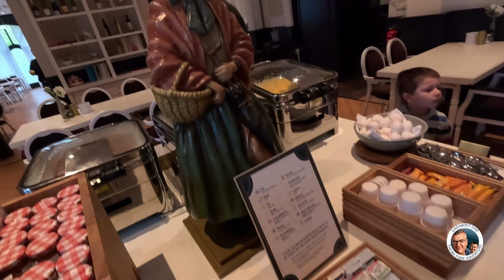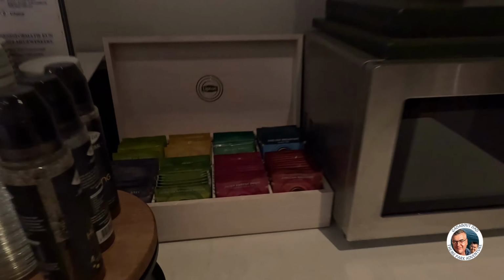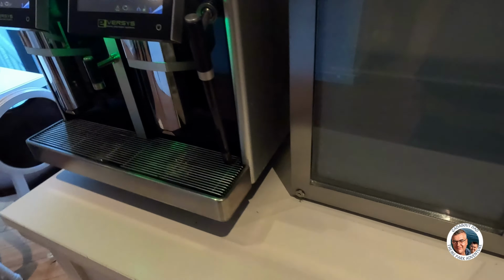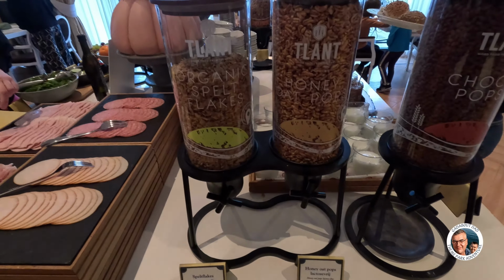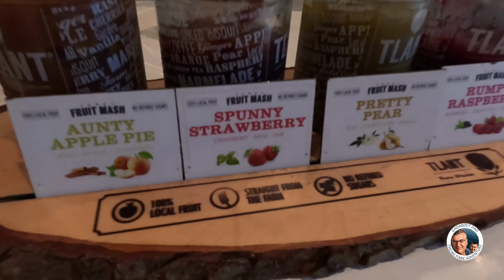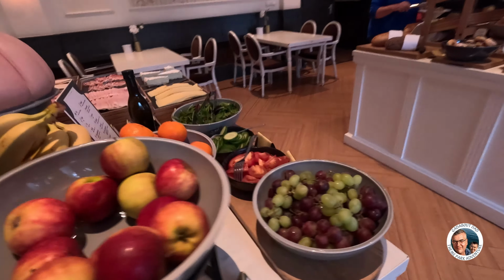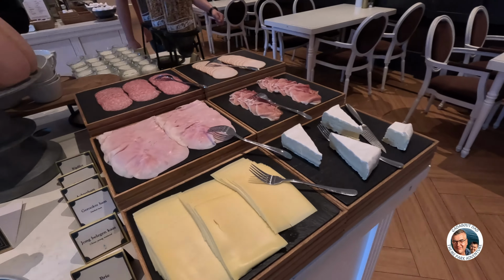And we've got all these fairy tale characters hanging around. There's a toaster, microwave, so many different varieties of tea. You won't go without for tea. Coffees, espressos, I'm not sure how to pronounce. Everything you could possibly want. So they've got the usual cereals. Anyone for spelt flakes, frozen yogurts, lots of jams with some strange names. Anyone for lumpy raspberry, fruit salad, lots and lots of fruit and veg, meats and cheeses.